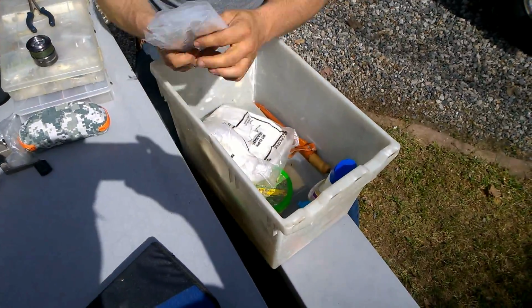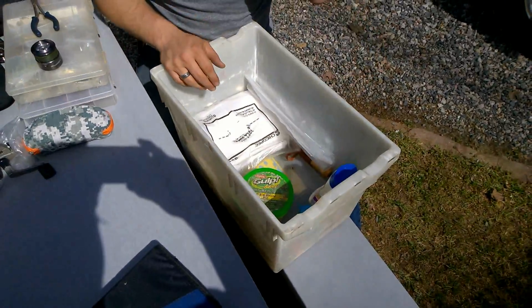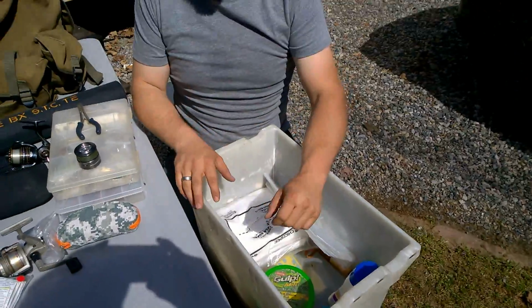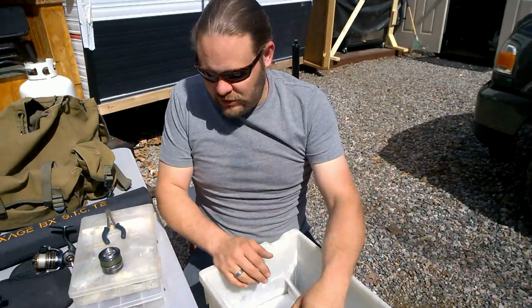Some Ziploc bags to put your catch in if you forget to bring the cooler, or even if you bring a cooler. Your fish in there, then in the cooler stays nice and clean. You can use the cooler for food and for fish. Beautiful.